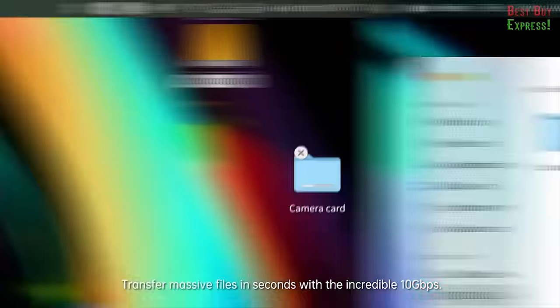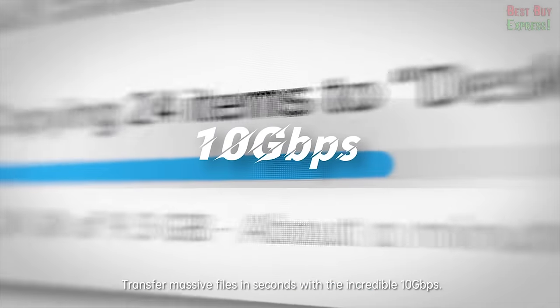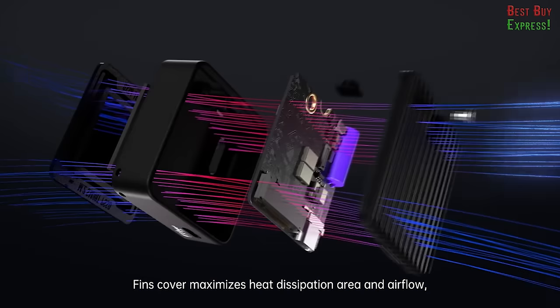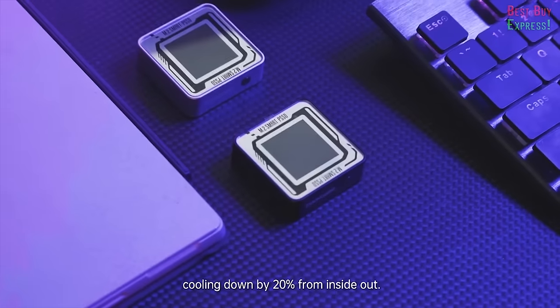Transfer massive files in seconds with the incredible 10 gigabits per second. Fins cover maximizes heat dissipation area and airflow, cooling down by 20% from inside out. DotCase.